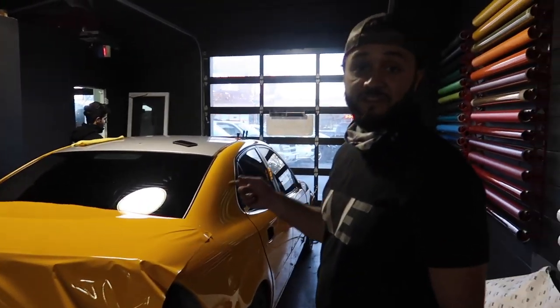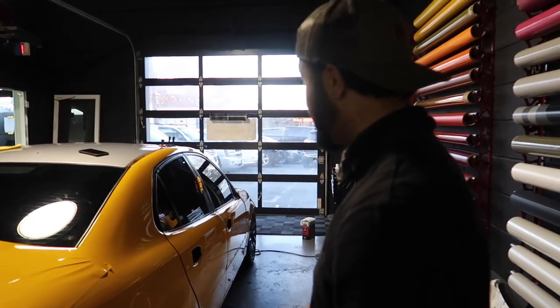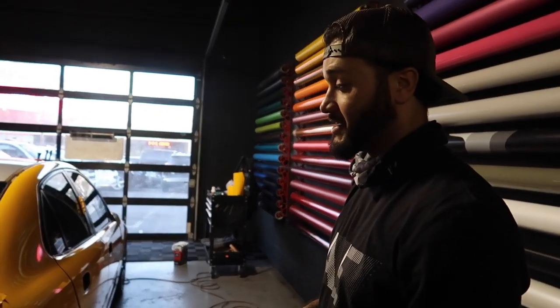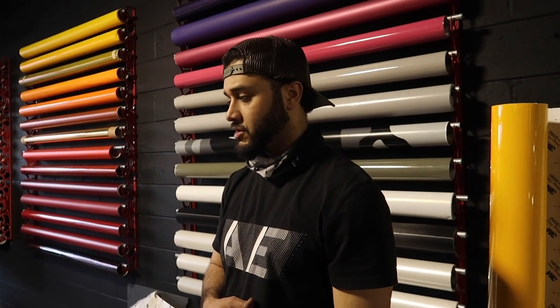So, we're wrapping this Saab. Actually, believe it or not, Saabs do still exist. Beautiful car. It's a turbo. Sounds amazing. Very rare car. Very good customer of ours. He had this car wrapped many times before. Liquid wrap, purple, and all that. It's his first time doing a vinyl, and I'm sure he's gonna be much happier with the vinyl than the liquid.